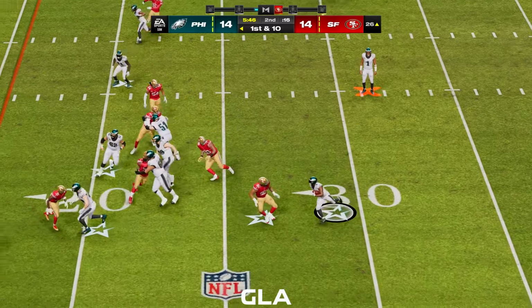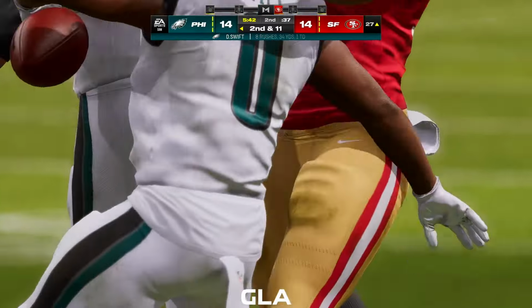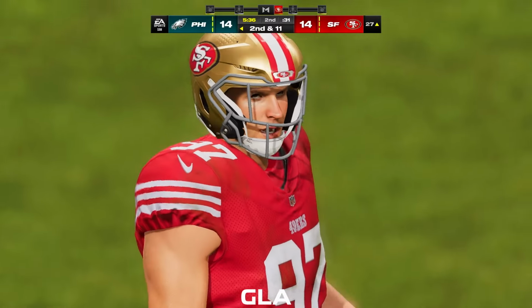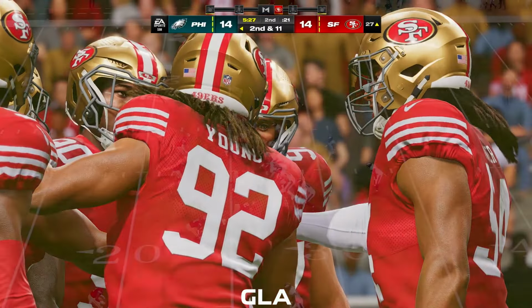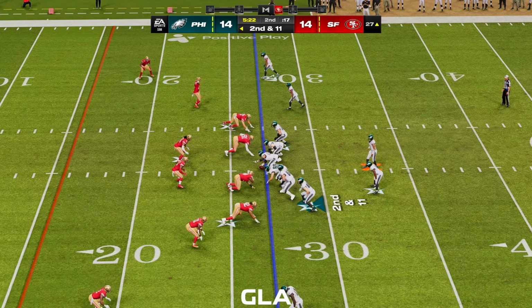Once again, it's Swift. And they take him down, losing yardage back at the 27. They'll lose a yard there, and it's 2nd and 11. I really like what he did there because he took his practice work and converted it to game action. He used his hands, got off the block, worked laterally and stayed to the outside, and finished off the runner for a loss.